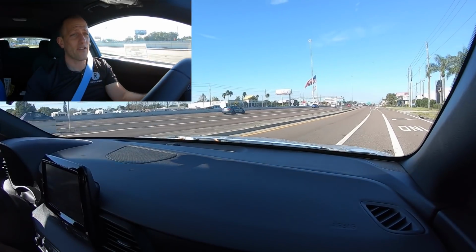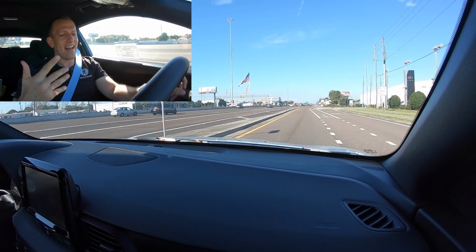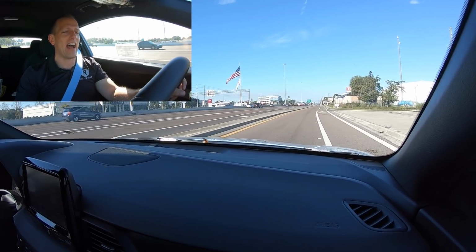All right, guys, we're leaving Fitzgerald Hyundai. We're in the 2020 Hyundai Veloster N. Like I said before, I love getting behind the wheel of these any chance that I can.